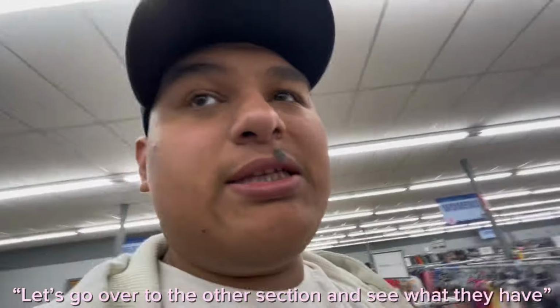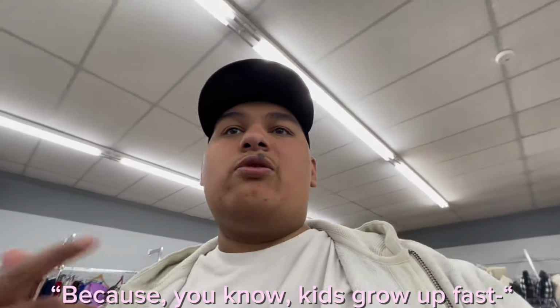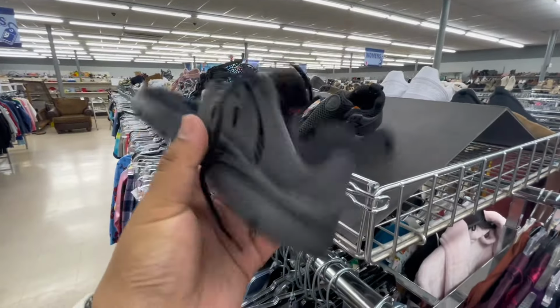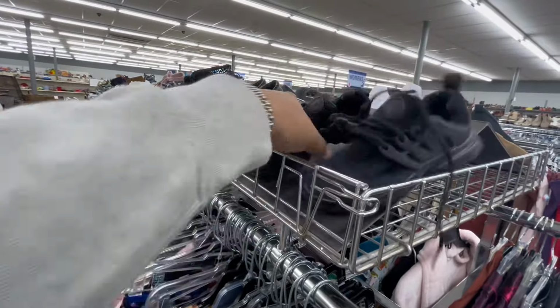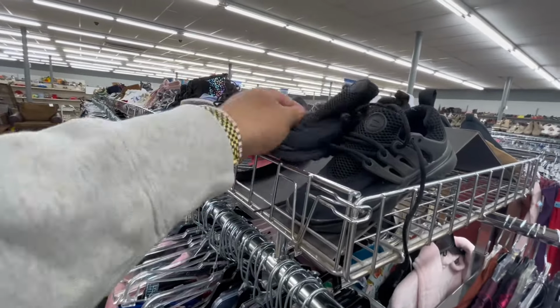Let's head into the other section and see what they got. All right, guys, now we're in the kids section, and it looks like they have a little bit more stuff because kids grow up fast, and parents just throw away their kids' shoes. First pair we have are some Nike Prestos. These are really nice, used to be very popular, and in pretty good condition. If I was to resell them, they would probably go very good. $6.99. I think that's a little pricey. This one doesn't even have laces. But yeah, pretty nice.